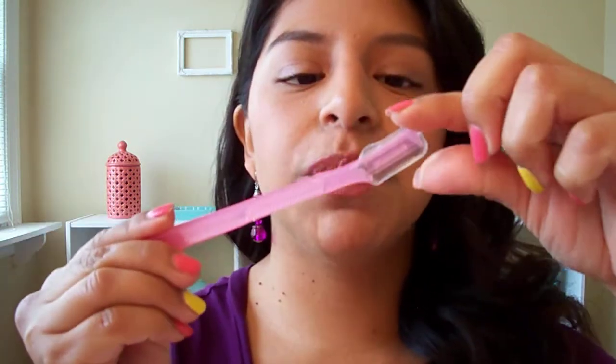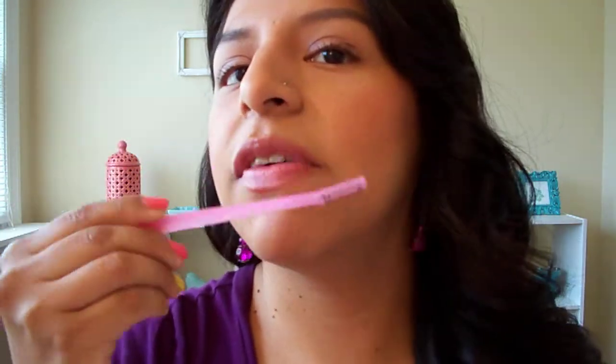I forgot the package, but these are the little things you use to shave off the little hairs on your face. Everyone has hairs on their face. If you have a huge mustache, if you don't have any mustache, you have hair on your face. Don't be embarrassed. Just shave it off, girls.